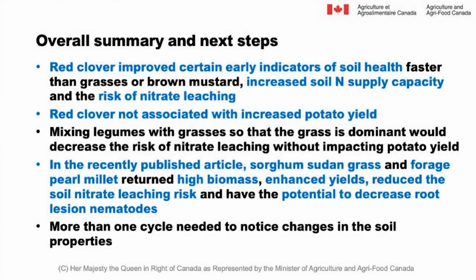To summarize, red clover improved certain early indicators of soil health faster than grasses or brown mustard, but it also increased the soil nitrogen supply capacity and the risk of nitrate leaching. Red clover was not associated with increased potato yield. Mixing legumes with grasses, so that the grass is dominant, would decrease the risk of nitrate leaching without impacting potato yield.